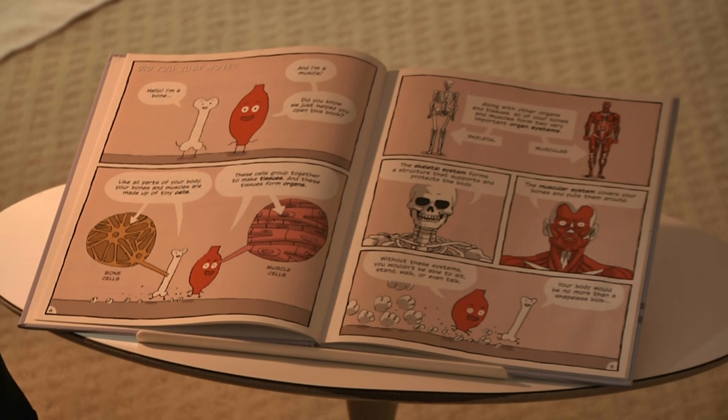The skeletal system forms a structure that supports and protects the body. The muscular system covers your bones and pulls them around. Without these systems, you wouldn't be able to sit or stand, walk, or even talk. Your body would be no more than a shapeless blob.